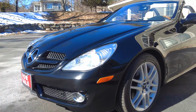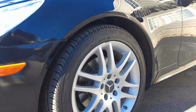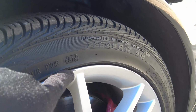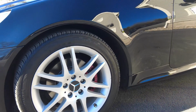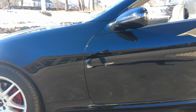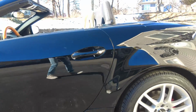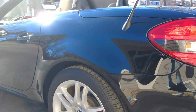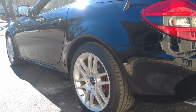As we can see there, all the wheels are in very nice shape with only a couple minor little cosmetic scuffs, like right here and right here. The red calipers present wonderfully, and the tires and brakes are in awesome shape as well. The tires have 70% material remaining on the front and 60% material on the back.